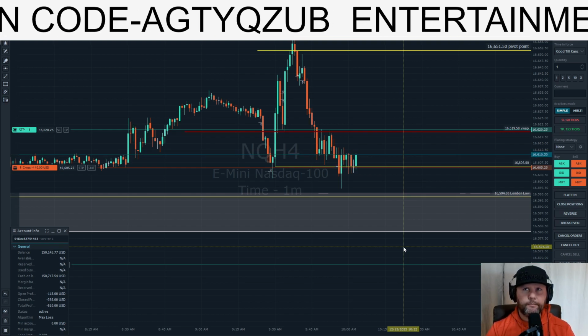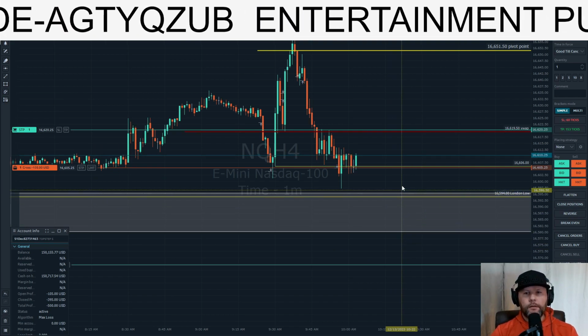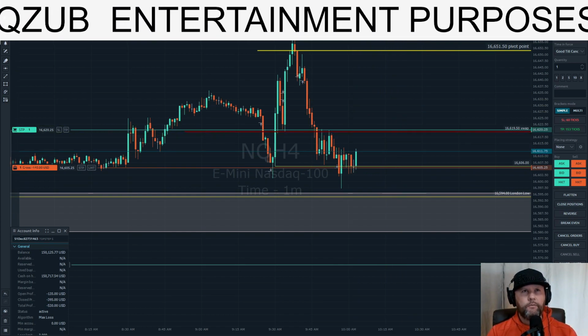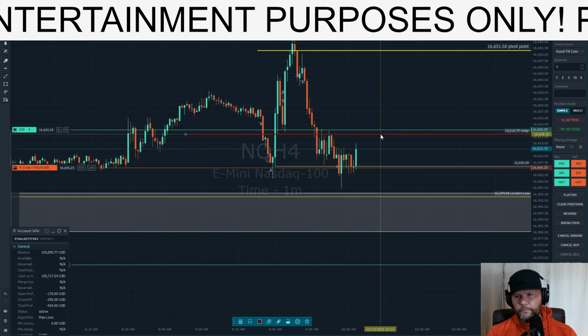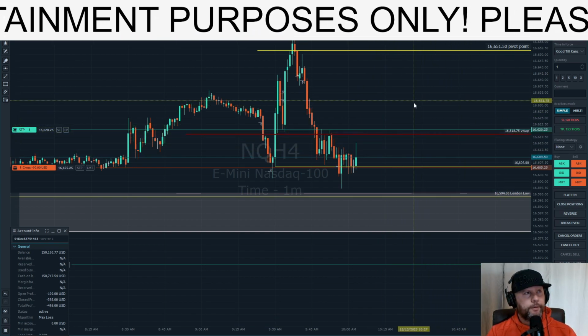ES is starting to push back up too, approaching that 20 SMA that's been holding below all morning. We do have the protection of the VWAP here at our stop. VWAP's at 1850 actually. We're not a whole lot of protection. We're only a point or two above it.